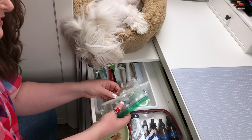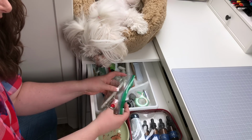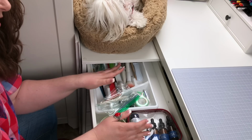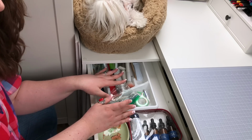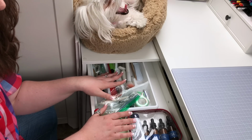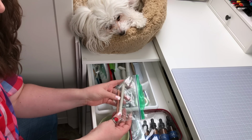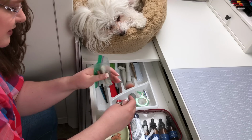I've got some blending stumps and a tiny little colorless blender pencil. Now, a lot of these items, when I go out on road trips or on vacations, all get packed up into a travel case. So I like to keep them all in one drawer handy to grab, not just for filming, but for when I go on trips. So that's one reason why these things are in plastic bags right here, so I can easily pack them. So I've got a blending stump, colorless blender.